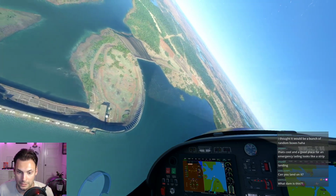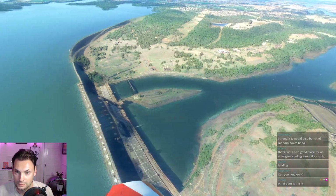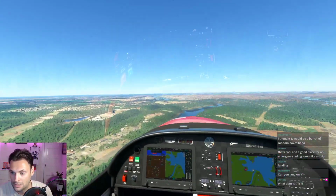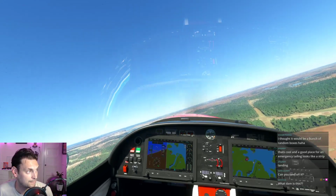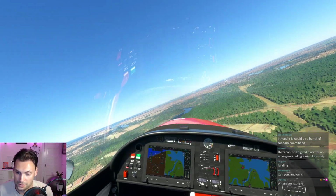It might not be much, but that's really cool. I had no idea this thing existed. This is the Itaipu Dam. Did I say that right? It's on the border of Paraguay and Brazil.